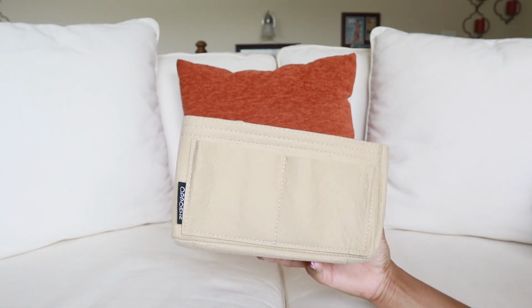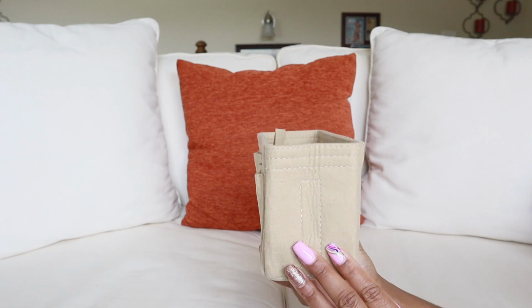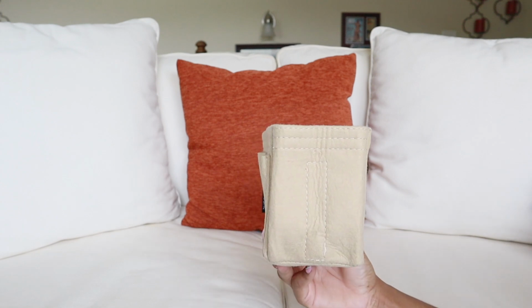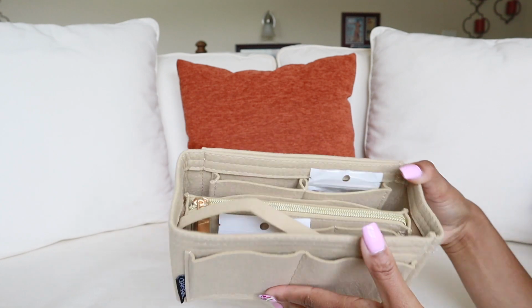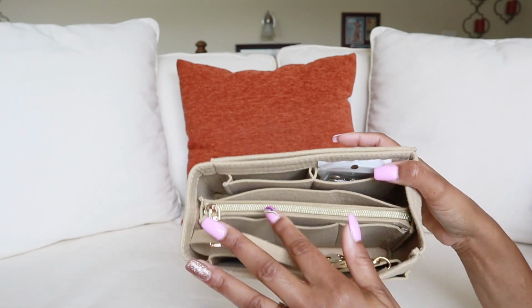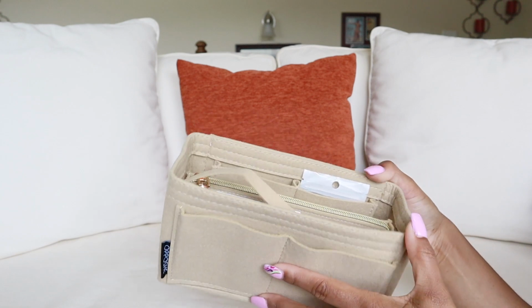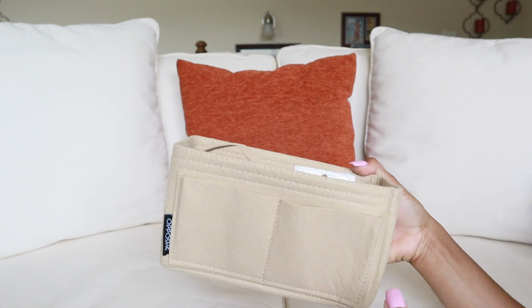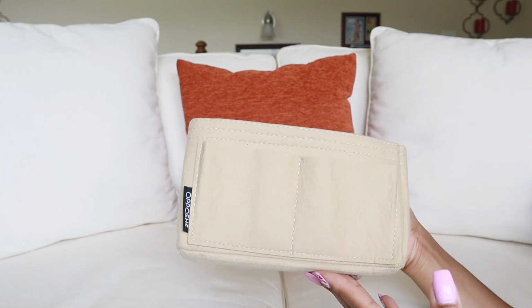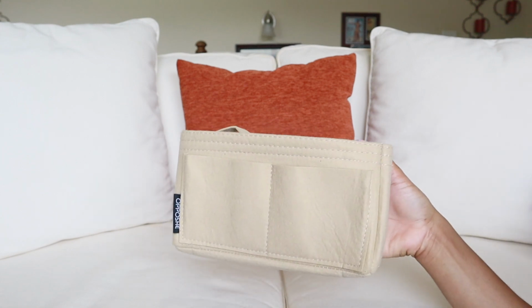And I had previously looked for one when I got my If You Know, You Know Speedy 25 in the DE print, because I wanted something like this that I could put in there. Not necessarily for all the organizational pockets, but because with the Speedy, it's hard to see inside the bag and get all of your pouches and stuff in there nicely. And so I wanted something to go in there. And I remember talking about that when I did the What's in My Bag.